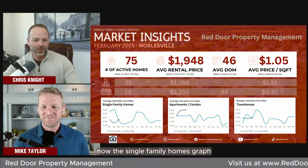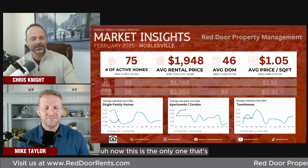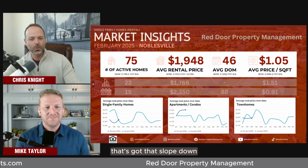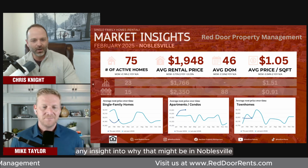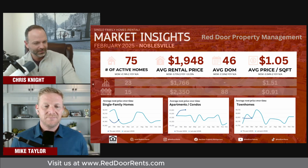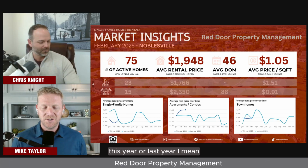Now, the single family homes graph, their average rental price over time. Now, this is the only one that's got that slope down as you're getting into February, which is really surprising. Any insight into why that might be in Noblesville? I don't know. That graph does not make any sense to me at all, this year or last year.